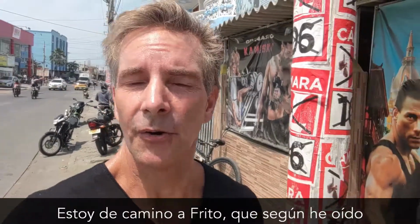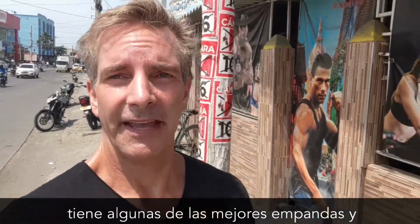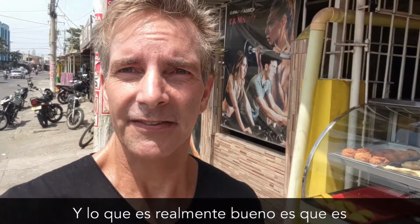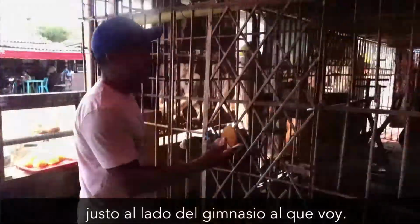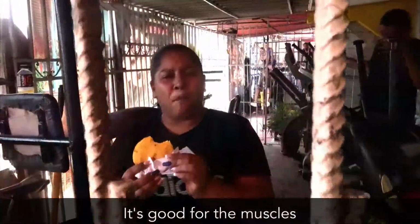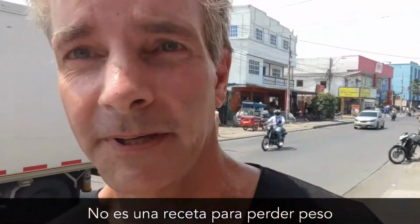Way to Frito, which I heard has some of the best empanadas and arepas in all of Cartagena. And what's really nice is it's right next to the gym I go to. Del gimnasio a la empanada. Es bueno por el musculado. Not a recipe for losing weight.